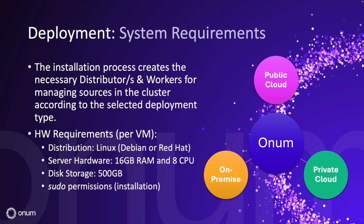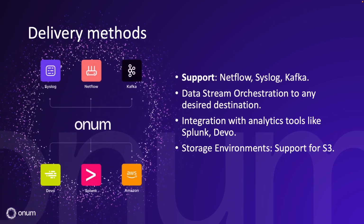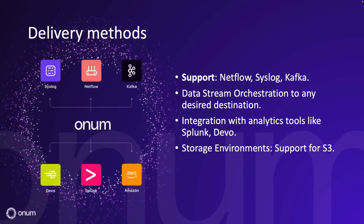At Onum, we create a customized estimate for each client to determine the computing and storage needs. Since processing 1 million lightweight events per second is not the same as processing 1 million heavy or complex events that contain large JSON payloads, etc. This evaluation is done dynamically for each deployment.